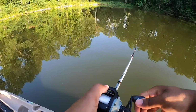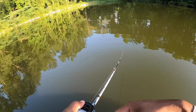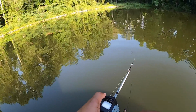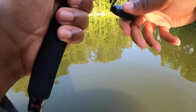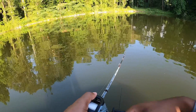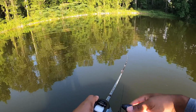This thing's nice. I mean, first 3 casts, normally I feel like your line has to get wet a little bit before you can really sling it. So I'm gonna try to wet my line and then back off my brakes a little bit, see how far I can cast this thing out. But look, there's no backlash in that, and we're casting it pretty far. We're not casting it a mile or anything like that, but for a beginner combo or to add to your arsenal so far, I am impressed.